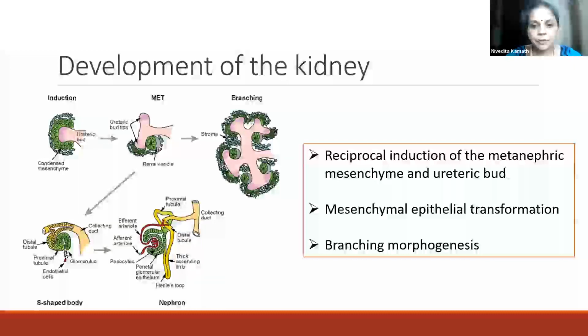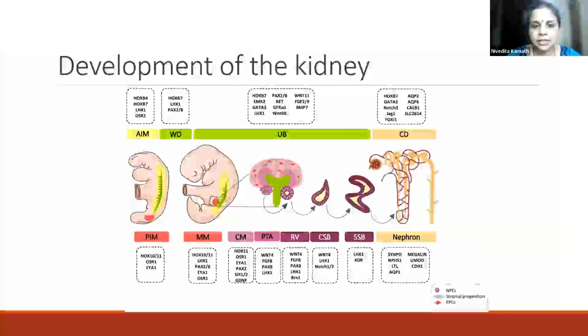Mesenchymal epithelial transformation, which is a part of the development and maturation, and branching morphogenesis is the multiple iterations, which goes in a centrifugal manner. So it goes from the medulla towards the cortex, and the newest nephrons are present in the cortical aspects of the kidney. This is a busy slide, but it shows you the multiple factors that are involved in the development of the kidney. And needless to say, there can be multiple disorders that can be associated with abnormalities of the kidney. The most important are those which induce the ureteric bud and the metanephric mesenchyme.